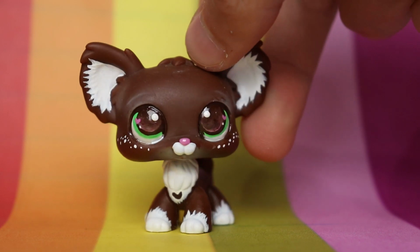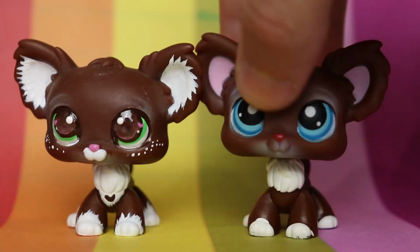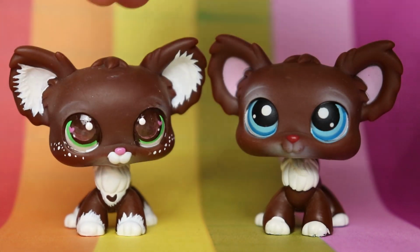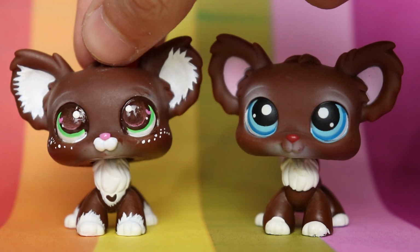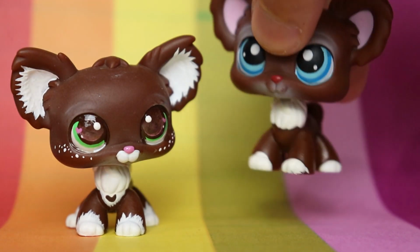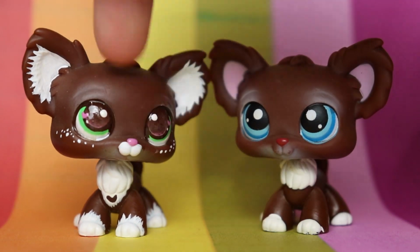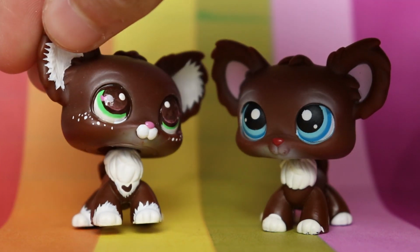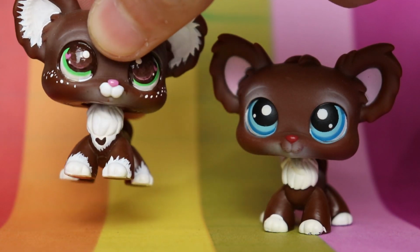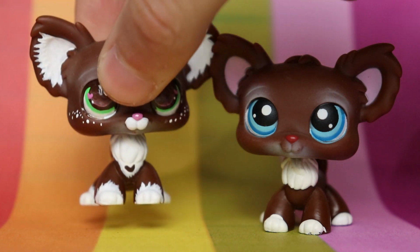It is a partial custom, so I'm going to do a quick comparison of what it originally looks like. So this is the original LPS, and then this shows what I added to it. So I didn't paint the entire thing. This is the same base brown color and these gradient markings. That's from this base. So basically, I repainted the eyes. I added this white part of the mouth and painted the nose, and I added these freckles, and I painted the ears white. I added a bit more white on the chest, and I put that little heart, and I added a bit more on the feet to make them look fluffier.